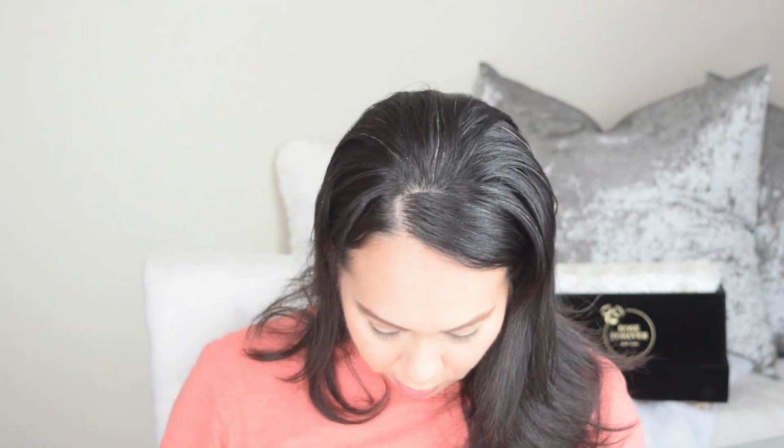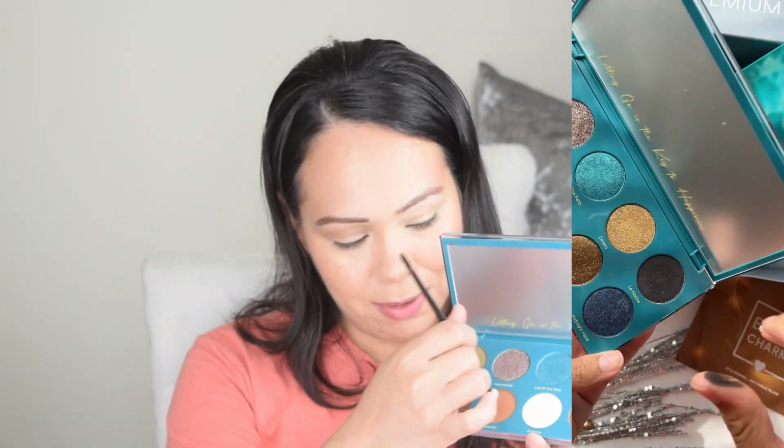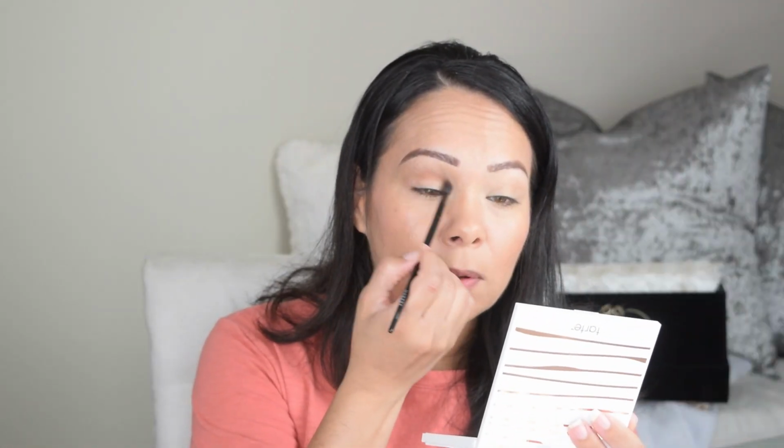So I'm just gonna go back to that same brush, and I'm just gonna grab a darker tone, and that is going to be Essential. This is almost like something that I always gravitate to. I feel comfortable and safe with that shade. Go back and forth.